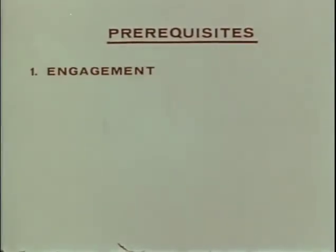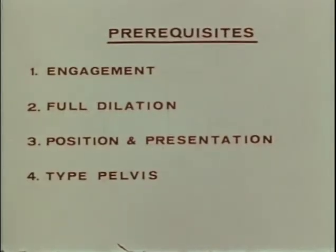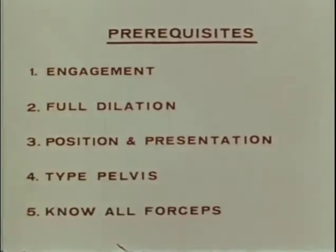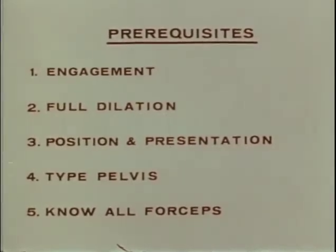1, the head should be engaged. 2, the cervix should be fully dilated. 3, the exact position of the head should be determined. 4, the type of pelvis should be known. And 5, the operator should be familiar with the advantages and disadvantages of the different types of instrument and the technique of their use. There are exceptions to all these prerequisites. However, they are rare, and when they occur, they deserve expert attention.